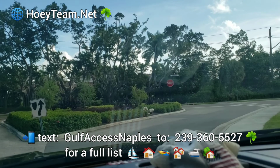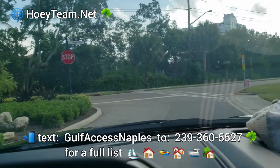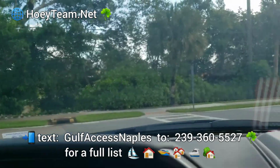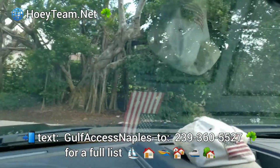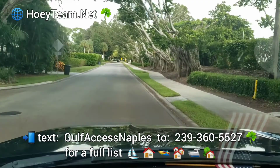Just continue driving here a little bit, just to show you this takes you right to the beach, Barry. Correct, yeah. So the beach is right down here. We'll just go up this way. Check out this beautiful drive. All the nice trees and everything.